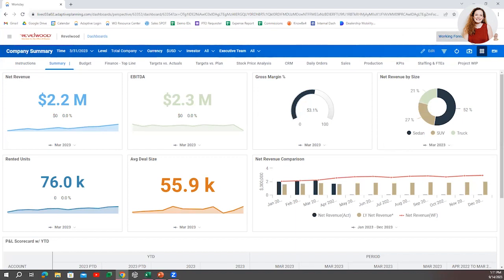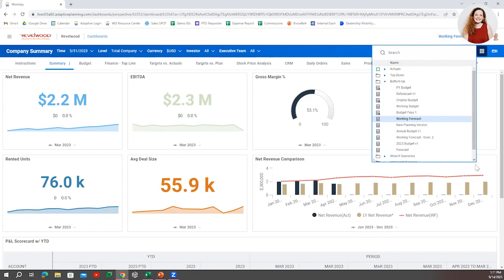The other item I mentioned was versions. So you get an unlimited number of versions in Adaptive. This is going to be for your different iterations of your budget, your rolling forecasts, think your 3+9s, that kind of thing. That's all going to be housed right here. You can have as many as you want, load in as much data as you'd like to. It's not going to impact your subscription. We have some clients with several terabytes of data in here, and you'll be on the same exact platform. So no concerns about scalability there.